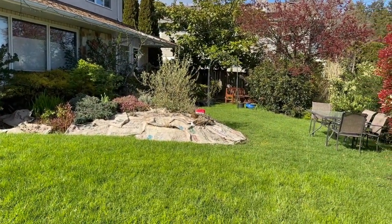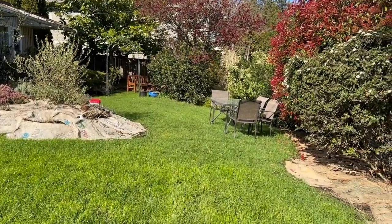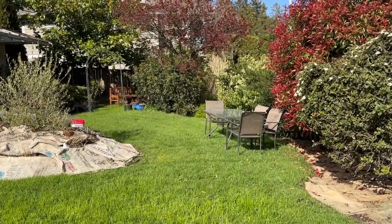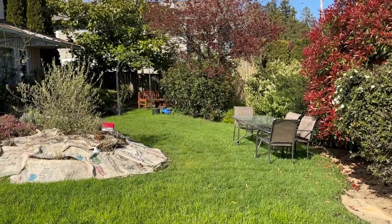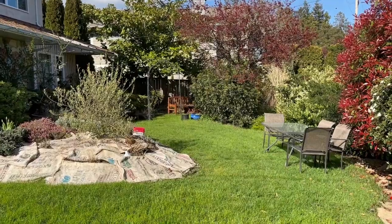My new tenant, he brought his table, and so he put it out front here, so they have a nice little table, kind of in this nice little park setting, which is lovely.